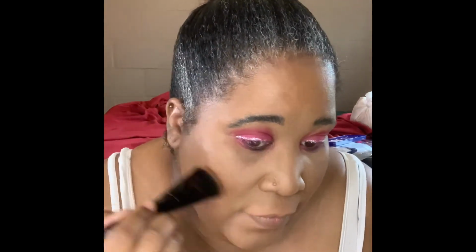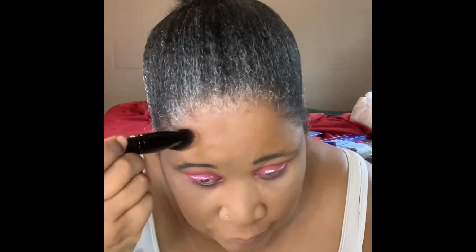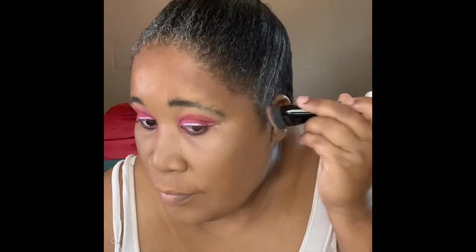I got my line of glue. You gotta let it get tacky. I don't want it to be very dark today. I don't know. Looking good, Pooh. Looking good. Looking good. Okay.